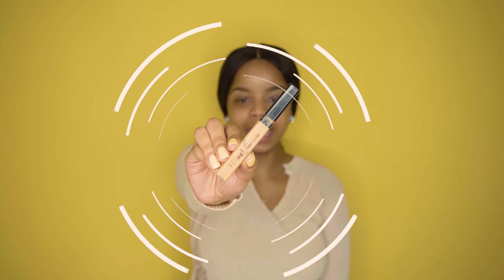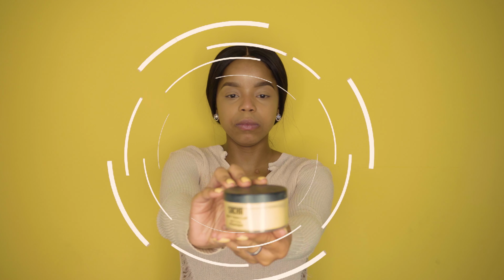So I can blend it. It's blended. Maybe Maybelline Fit Me. Not too much, because a little goes a long way.